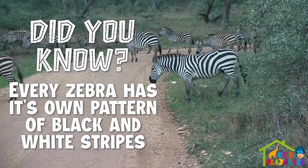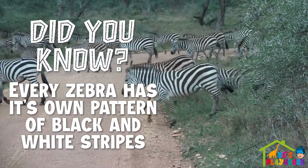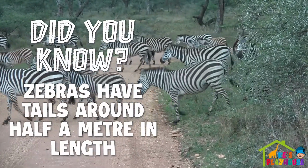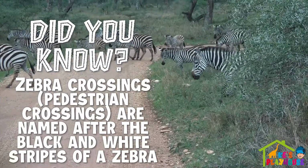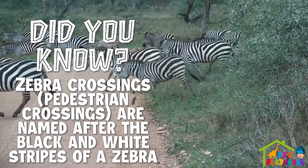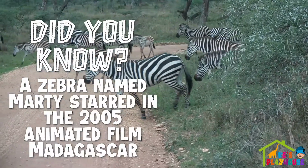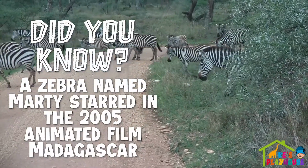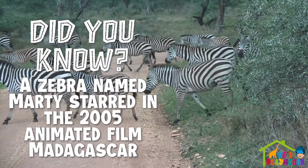Did you know every zebra has its own pattern of black and white stripes? Zebras have tails around half a meter in length. Did you know zebra crossings are named after the black and white stripes of a zebra? Zebras stand up while sleeping. A zebra named Marty starred in Keon's favorite movie, which is Madagascar.